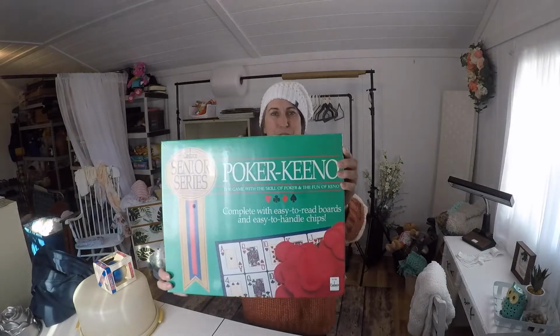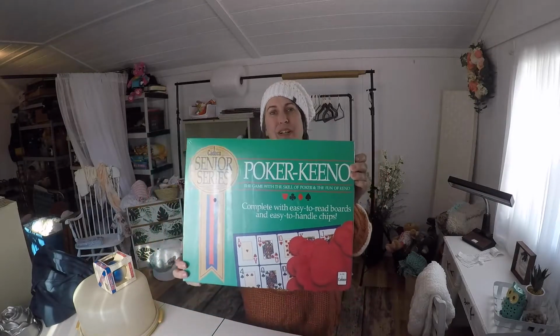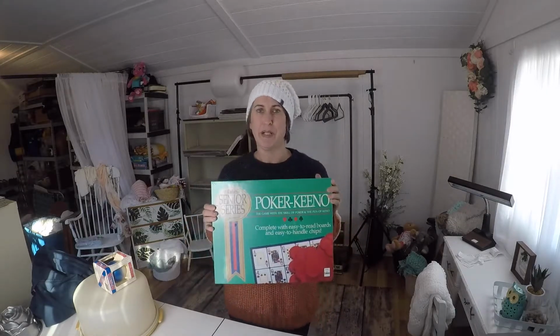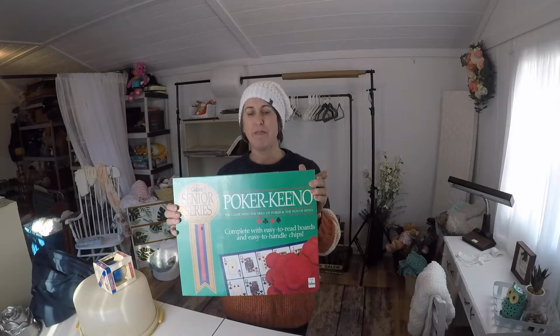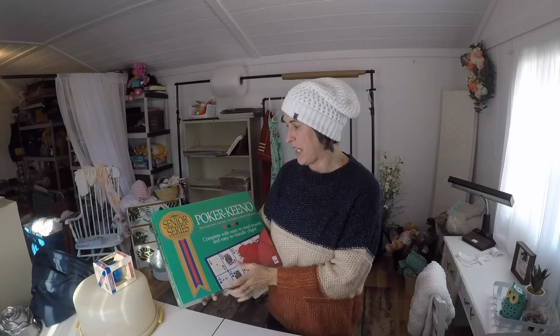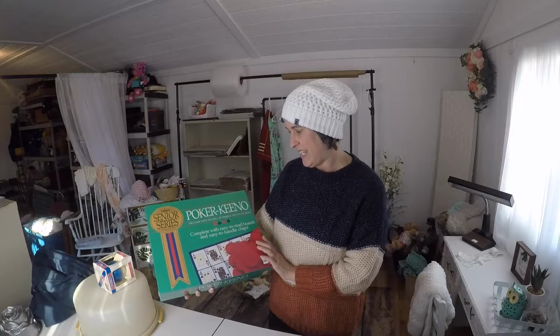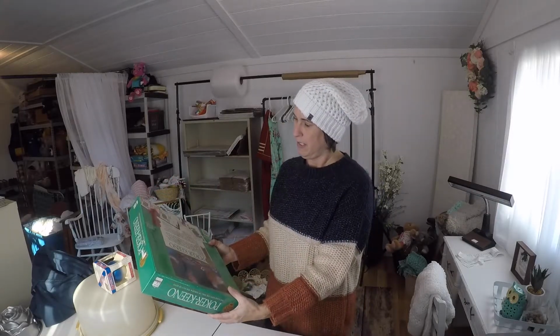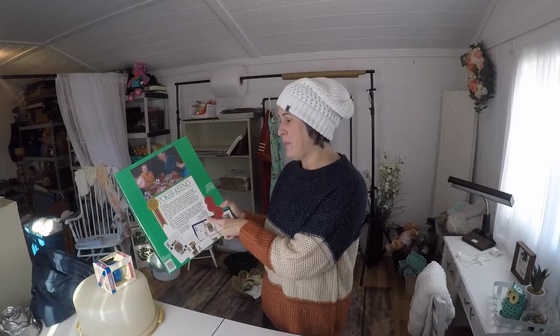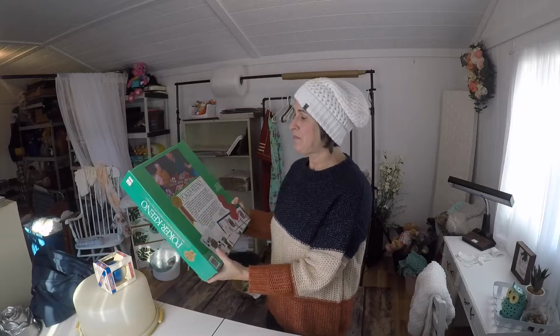Another sale that came in last night while I was sleeping, you gotta love those sales, was this Poker Keno game. It's new in the wrapping, and I found it at the Goodwill and I bought it for $2. And this was a pretty good sale right here. This is a vintage game, and it's also a senior series, and it says it has oversized poker chips, larger playing board, larger cards, and this sold for $79.99.